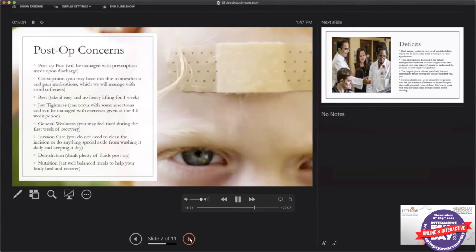And then you're typically able to wash your head within 24 to 48 hours after the stitches come out. And then you don't need to clean with hydrogen peroxide. You don't need to apply Neosporin. You don't have to do anything really. You just wash it every day and keep it nice and dry.